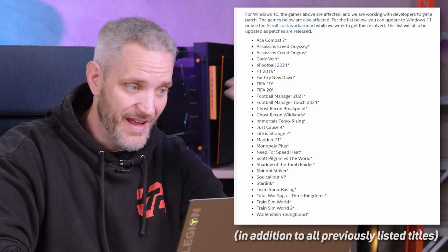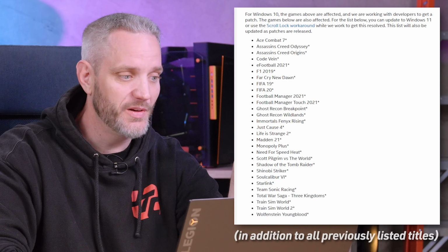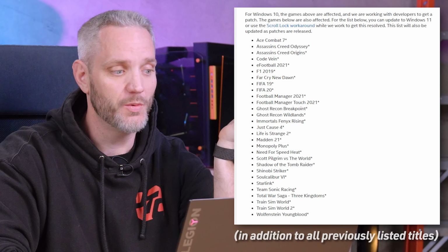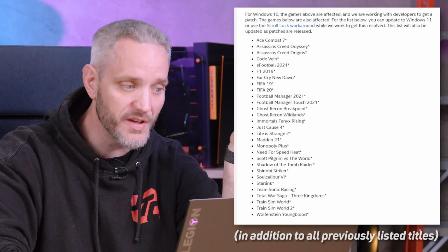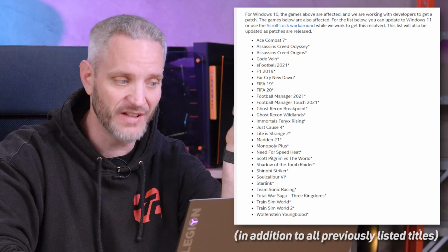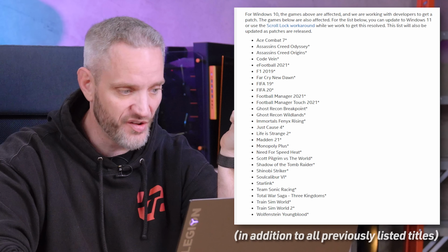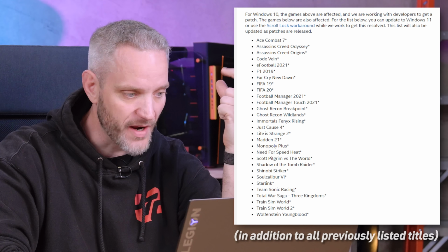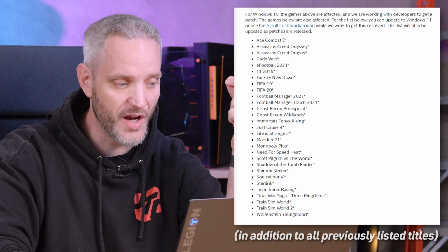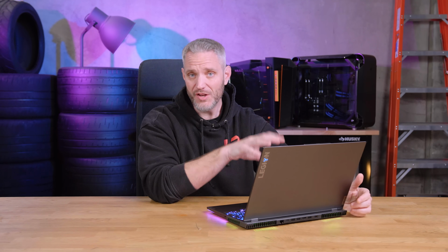For Windows 10: Ace Combat 7, Assassin's Creed Odyssey, Assassin's Creed Origins, Code Vein, eFootball 2021, F1 2019, Far Cry New Dawn, FIFA 19, FIFA 20, Football Manager 2021, Football Manager Touch 2021, Ghost Recon Breakpoint, Ghost Recon Wildlands, Immortals Phoenix Rising, Just Cause 4, Life is Strange 2, Madden 21, Monopoly Plus, Need for Speed Heat, Scott Pilgrim vs. the World, Shadow of the Tomb Raider, Shinobi Striker, Soul Calibur 6, Starlink, Team Sonic Racing, Total War Saga Three Kingdoms, Train Sim World 2, and Wolfenstein Youngblood. So you can see there are major titles on this list.